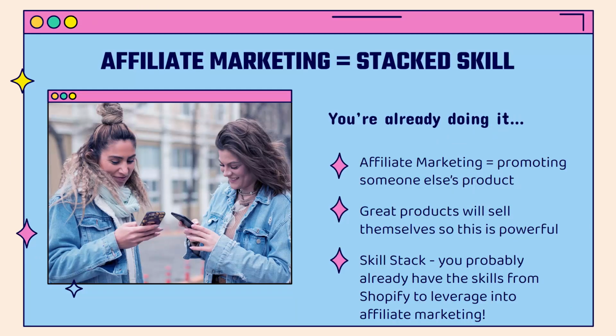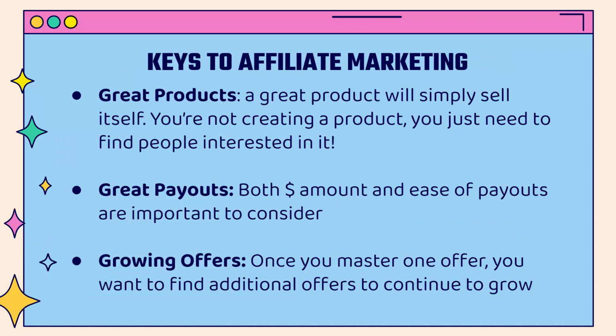And affiliate marketing is probably a stacked skill for you, which means you're probably already doing it. Affiliate marketing is simply promoting someone else's product. And what you want to do is find a really great product and promote that, because great products will sell themselves. And what I mean by stacked skill is that you probably already have the skills necessary to succeed in affiliate marketing by what you're doing in Shopify and e-commerce, right? Promotion, sales, finding great products, Facebook ads, TikTok ads, email marketing. These are the ways that you win with affiliate marketing, very similar to what you're doing in Shopify and e-commerce.